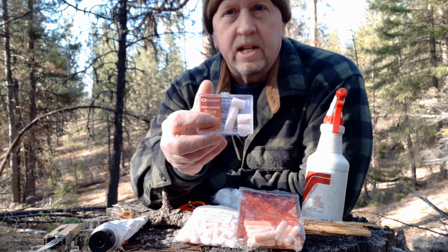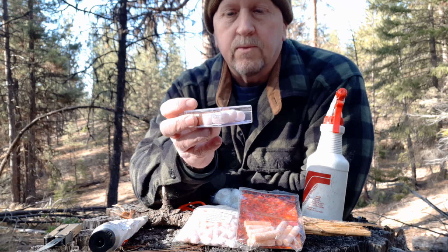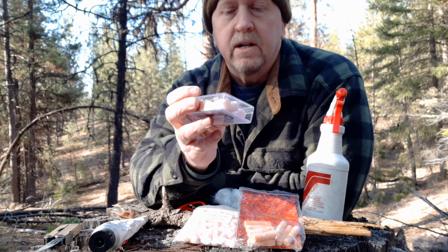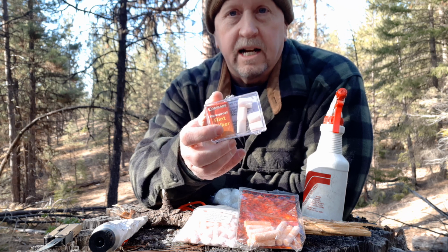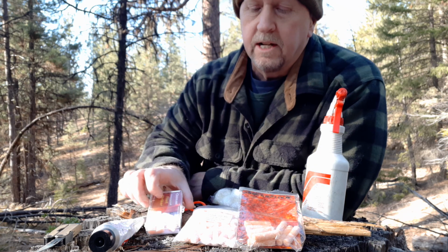These little Coghlan's, I would call a cheapie that you find hanging with all the other Coghlan stuff in Bi-Mart. You usually find a lot of their brand, and they're not that great. That's all I can pretty much say. And again, we'll see as we go.